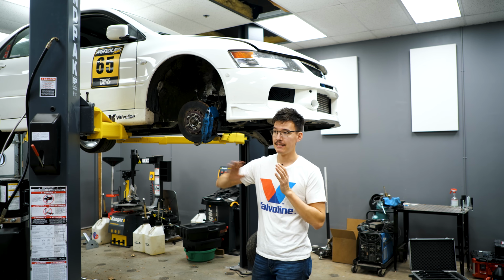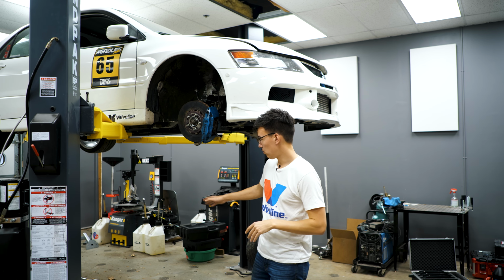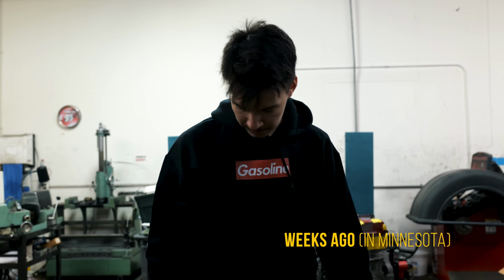We've obviously gone from a titanium catback with a steel high flow cat and a steel downpipe to a full steel 3.5-inch turbo back. So we're gonna pick up weight. I'm standing on the scale right now. It says I weigh 182 pounds. Sounds about right.